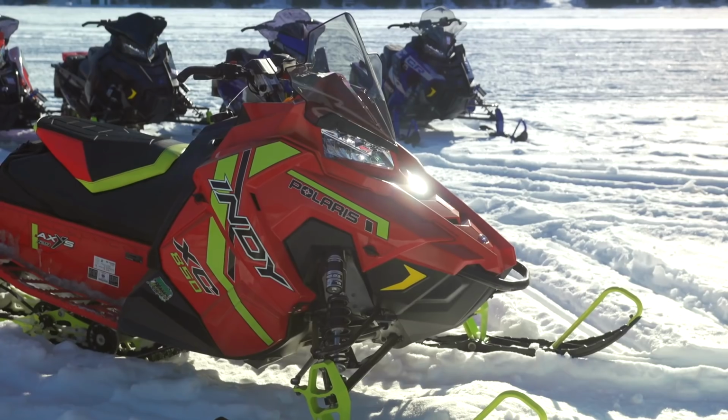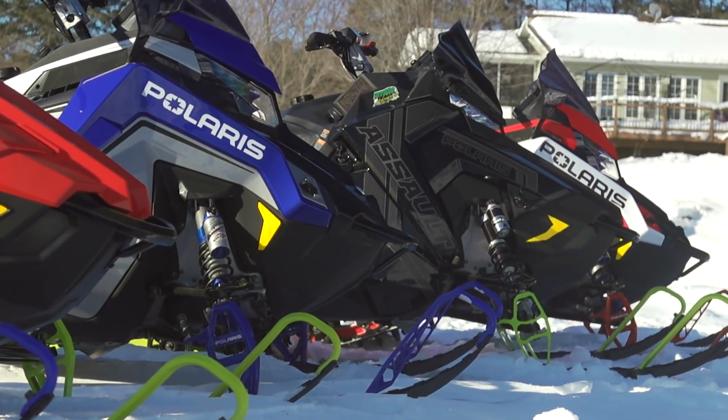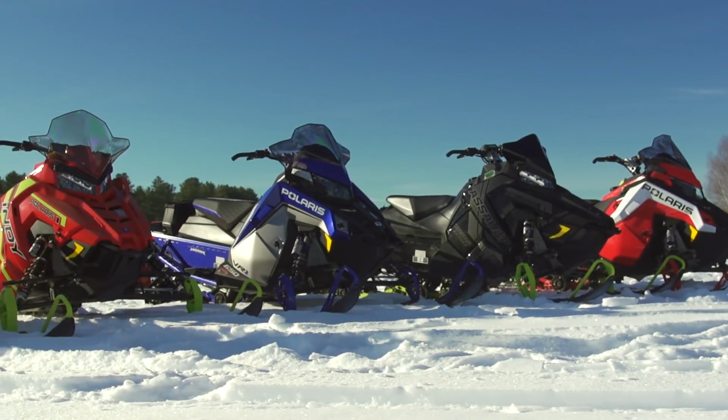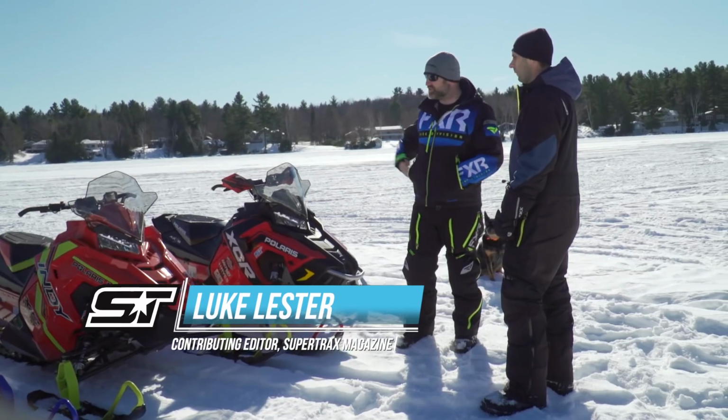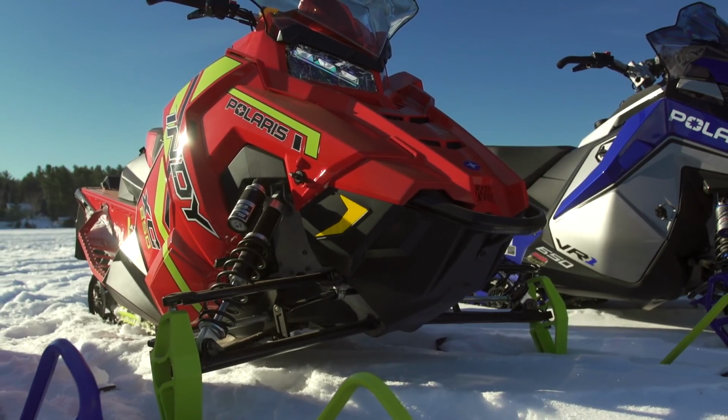At this point, I thought it would be a good idea to go out and actually look at and talk about each of the sleds we have here. Okay, so I wanted to go through all the sleds that we have here and just kind of talk about them one at a time. And how did you feel about this one? You and I rode it already, you know about it. Yeah. How did you feel on it?